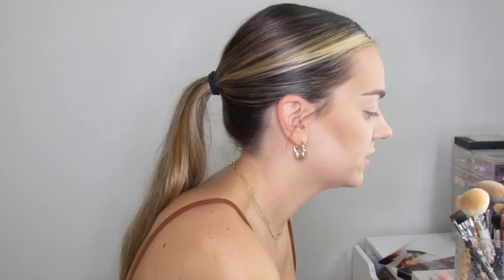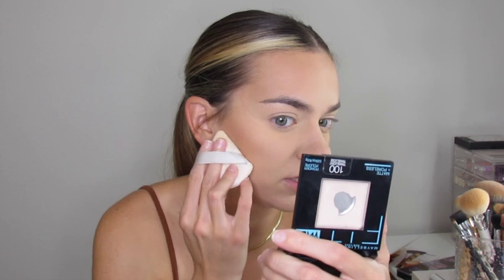And then I'm going to take that translucent pressed powder by Milani, and I'm going to do a little bit of baking with this. I know it's not a loose powder, it's a pressed powder. I just like the way this one goes better. And I also am going to bake a little bit down my nose. And I'm also going to press a little bit in here.